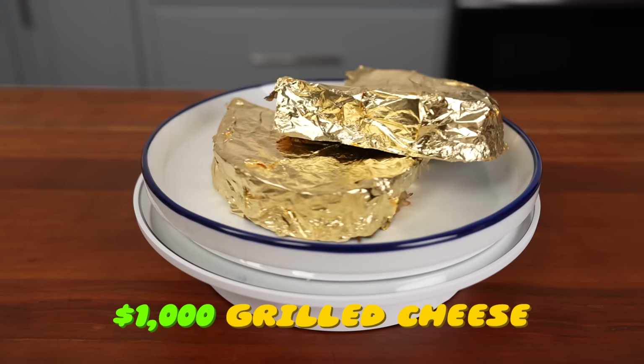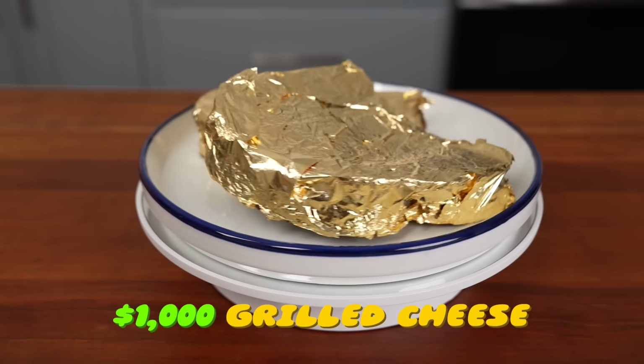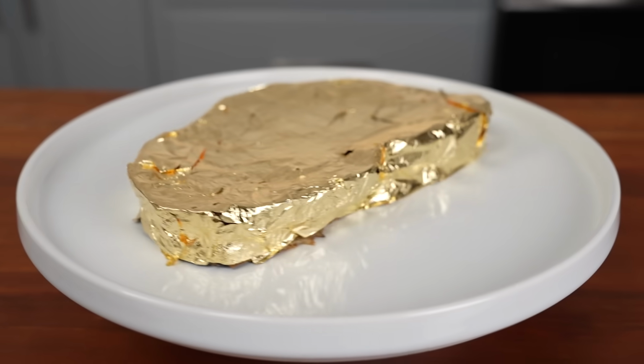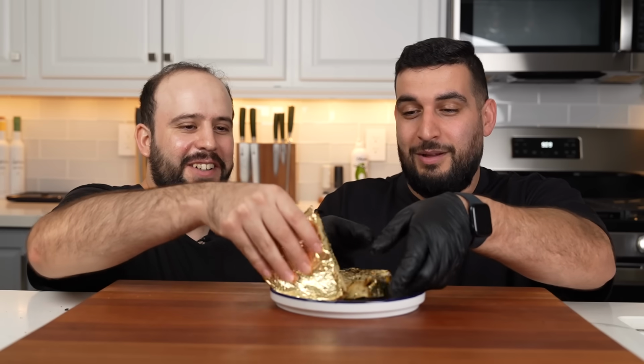And there it is, the $1,000 grilled cheese. I mean, do you think there's enough gold on this? Yeah, it's encapsulated in gold. It's insane how much gold there is. Yeah. We put caviar, white truffle. We put the best of cheese combinations, best butter with truffle in it. Oh, dude, this is gonna be... Here we go. Good luck, man.